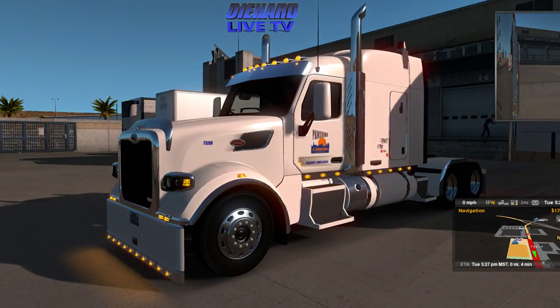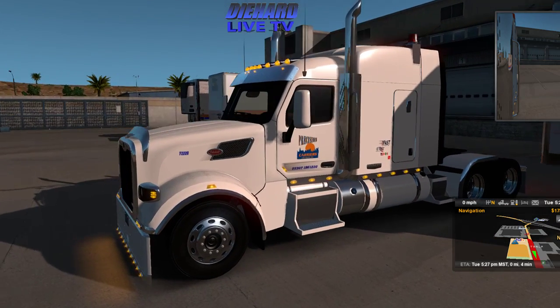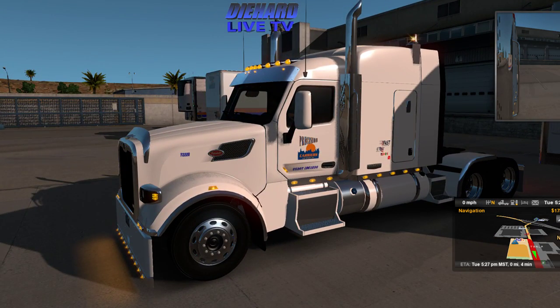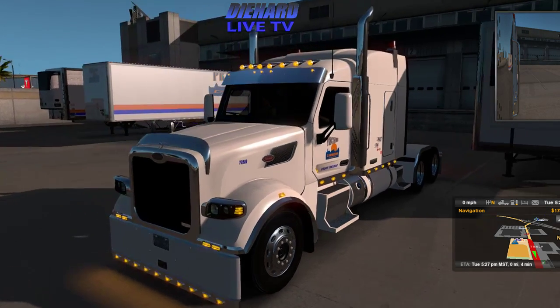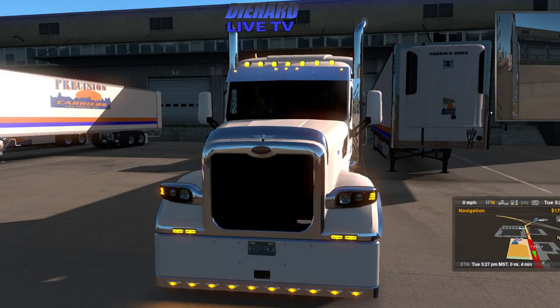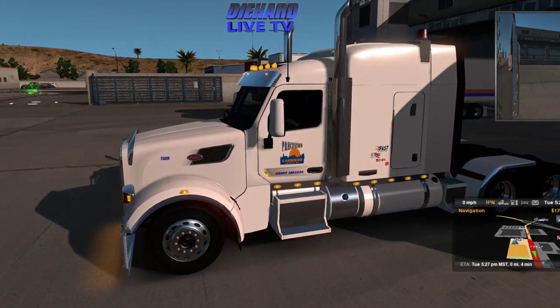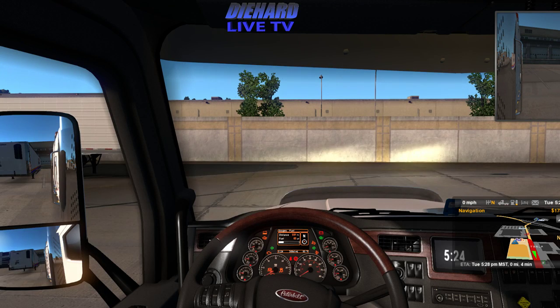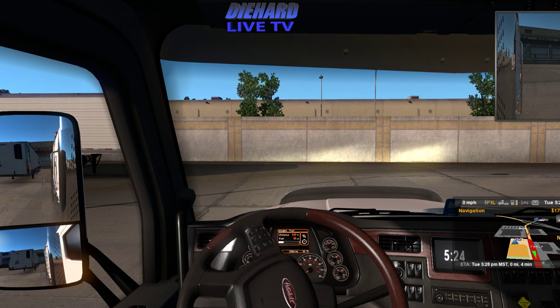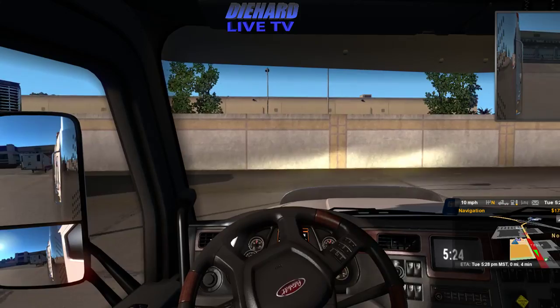Now this is the Heritage model, so it's a little bit fancier than the rest. But I like all the options it has. The only thing I didn't like, and I still kind of don't like, is the sounds on it. And you gotta do what you gotta do. So we're gonna go get some fuel, because we really, really need that.